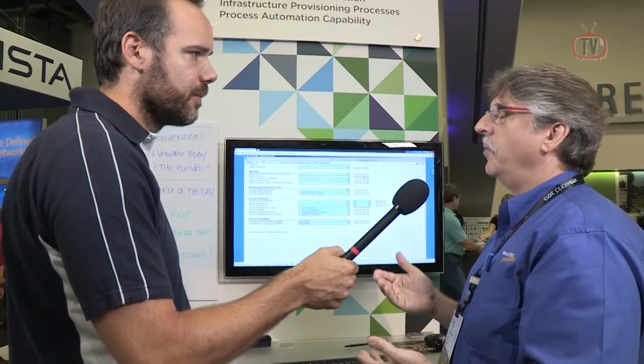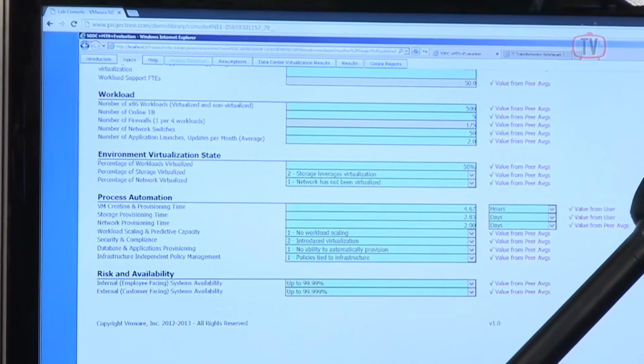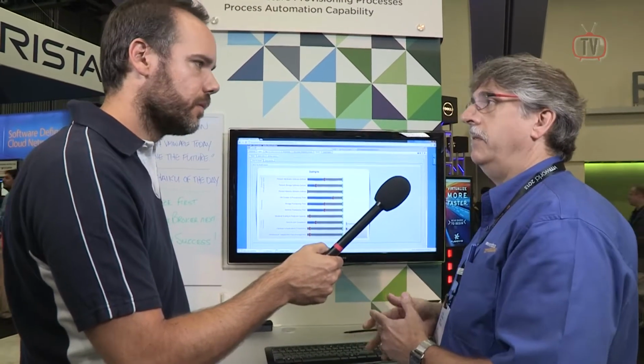Then the next four questions deal with the process and automation parts. And those deal with workload scaling, predictive capability, security and compliance processes, database and applications provisioning, and then policy management, being infrastructure independent. So the customers give us this information, and this is based on their understanding of their particular environment. Once we have that information, we're able to take a look at their results, and this shows us the 10 KPIs and how they rate on those. We look at the far right as being what we consider to be an optimized software-defined state. In this example, the blue bar indicates where the customer is. The orange button indicates where the average of the peer industry is. So this allows us to look at these three groupings, these three different factors, and understand where are we in that process, and where do we need to make progress to achieve a software-defined state.